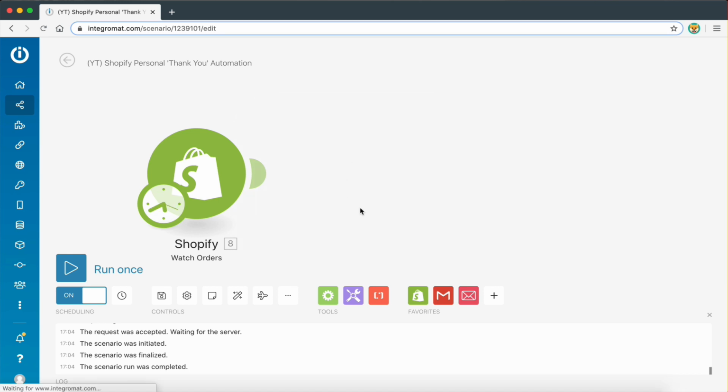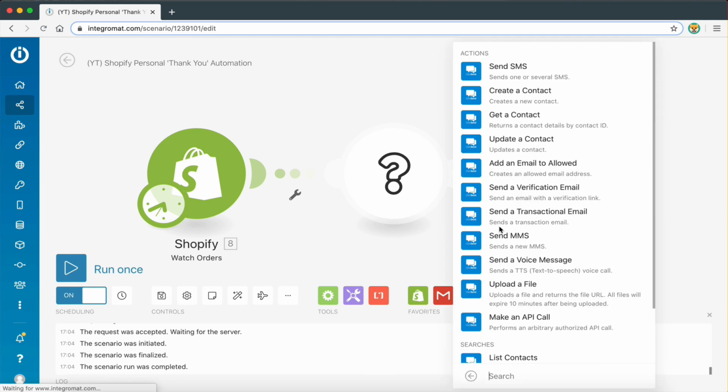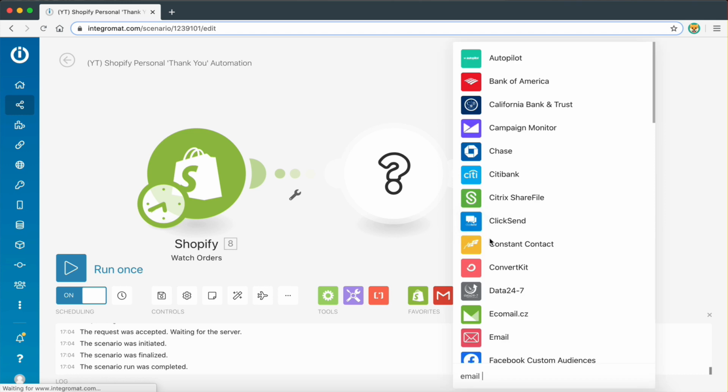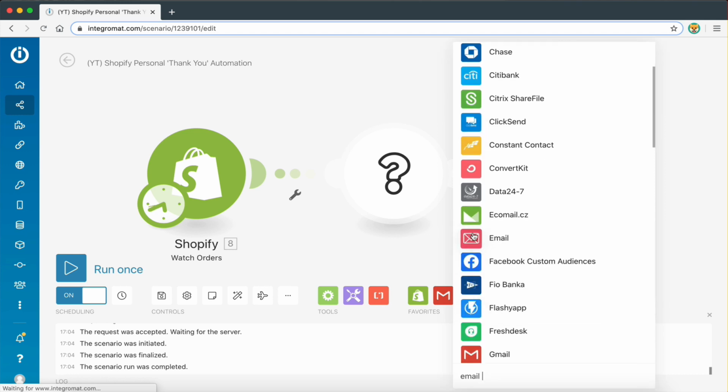Now, the next thing we need to do in order to send the email to the customer is attach an email module to this Shopify module. And I'm going to do that by clicking here. By the way, guys, this is not going to be there by default. You will have to search for your modules. As you can see, you can search for the modules right there. And in this case, I'm going to be using the email module, right?